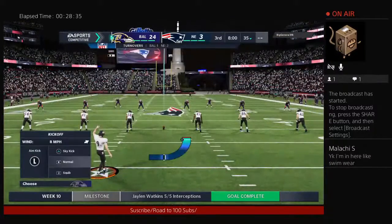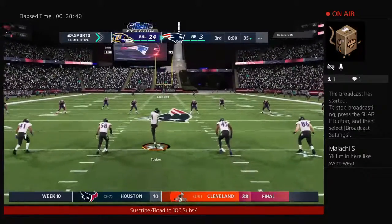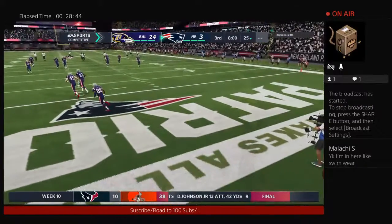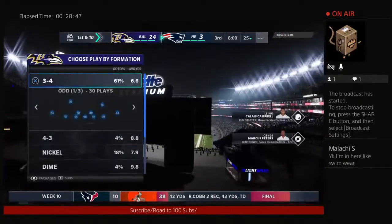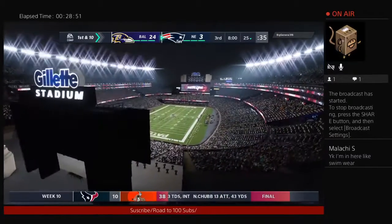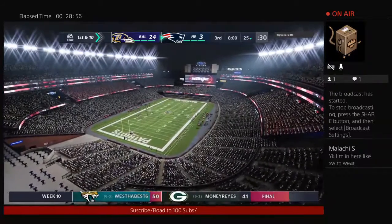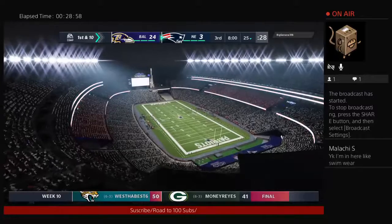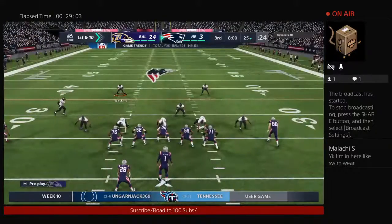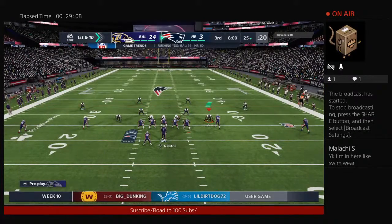Justin Tucker to kick off for Baltimore. The Patriots trailing here, but they will have the football first as the third quarter is underway. And that'll carry over the back line of the end zone for a touchback. New England with a first down as they begin the drive. And with 3 interceptions thrown already, we'll see.